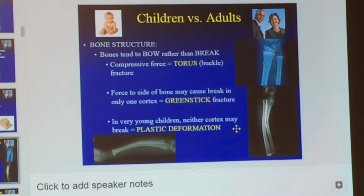So bone structure, again. There are things about kids' bones because they're more, I like to just say, more bendy. They're more flexible than adults. They can have things that we call buckle fractures and greenstick fractures. The buckle fracture, this fracture right here, almost looks like a little speed bump on the bone, where when that impact happens, the bone is so malleable that it will kind of crush down on itself and cause the buckle fracture.